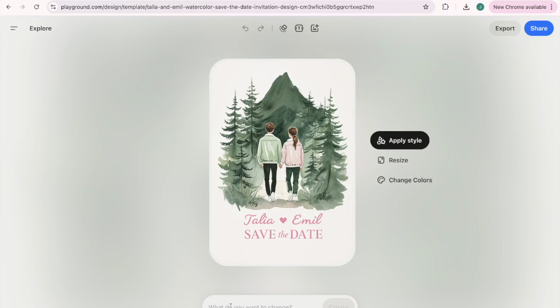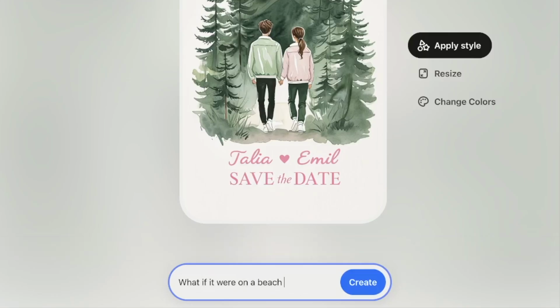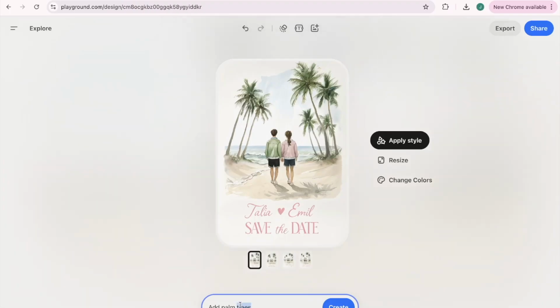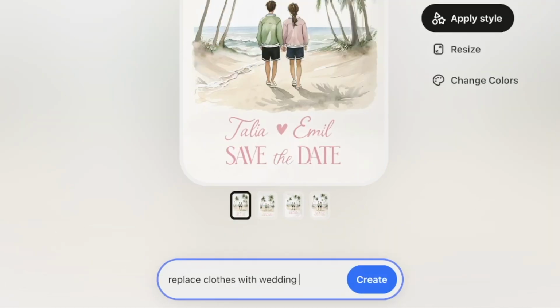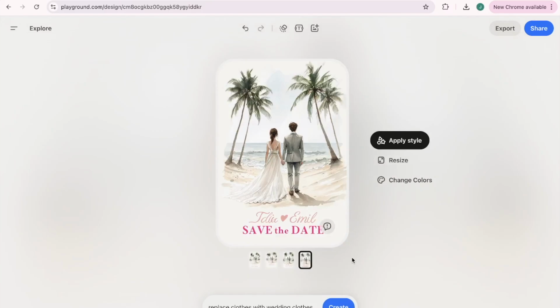So I'm coming down here and I'm going to say, what if it were on a beach instead? Create. That is really beautiful. And I think I want to add palm trees. Nice. So you have to really think of how you want to prompt it. So let's say replace clothes with wedding clothes. I don't know, maybe that's not specific enough. Let's see what it does. Wow, that is literally stunning. I love that so much.